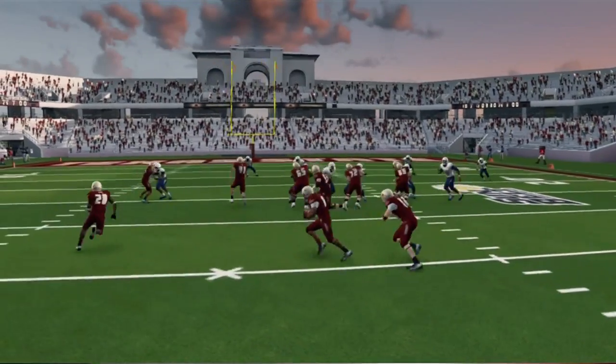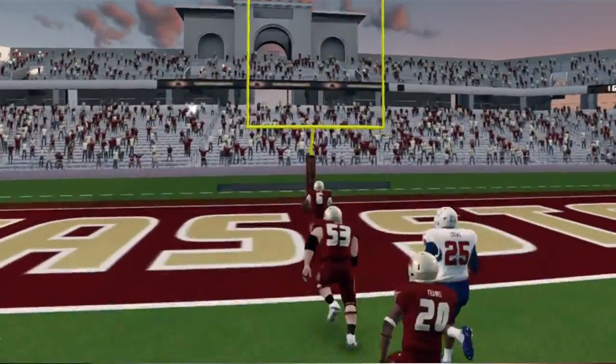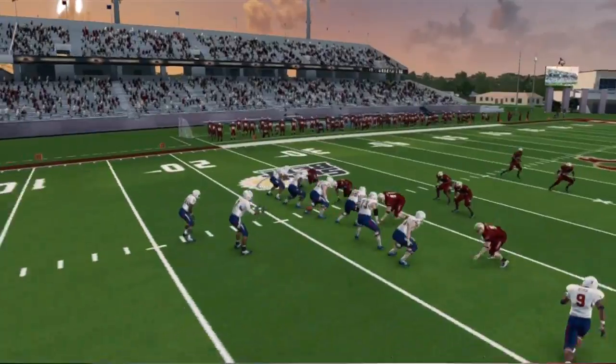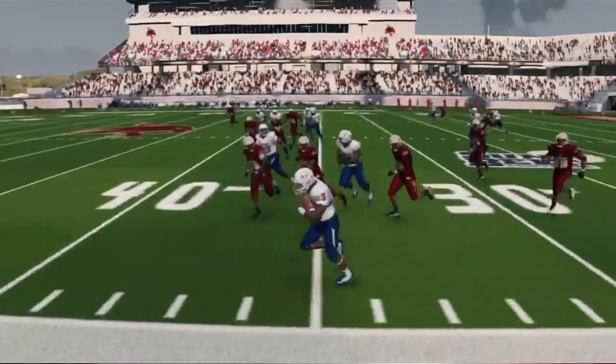Arndt is in the gun again, he hands it off to Battle. Battle's going to make a nice run, and he could go all the way for the touchdown. 17-0 here today. Can the Jaguars come back? These guys have been known as the Cardiac Cats.